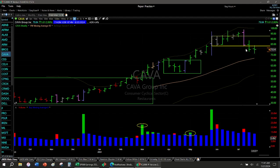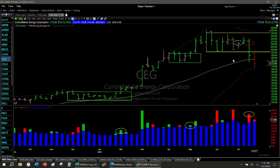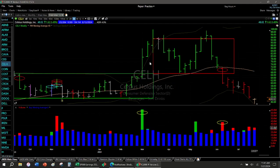Kava, yep. Signal, box breakdown. Looks like some buyers stepped up this week, but the overall pattern's a little bearish. CEG, shorted it here. Box breakdown, this is doing great from a bearish perspective. And look here, red, red, red, red, red. I feel okay with this one.